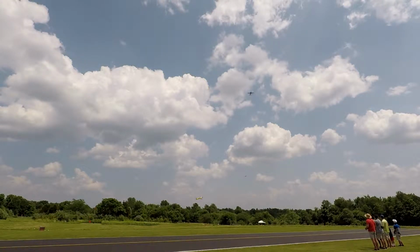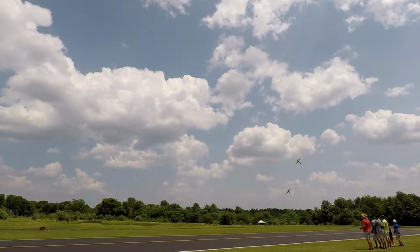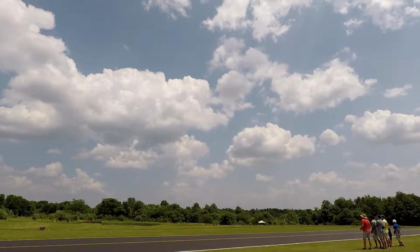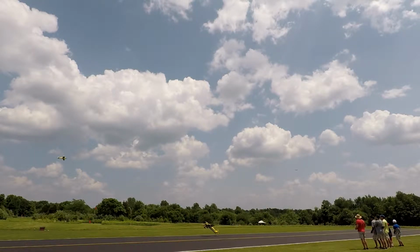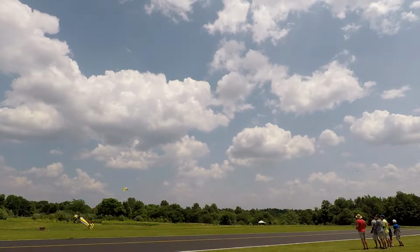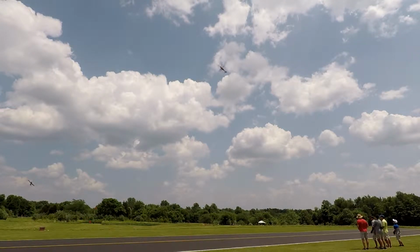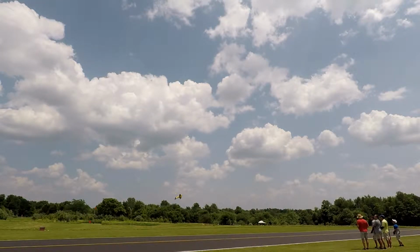I think every plane up here now in the air is made by a company called Extreme Flight. Obviously very durable aircraft. A little tail touch by Ethan. Heads up, guys.